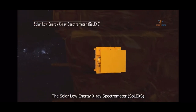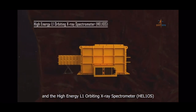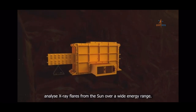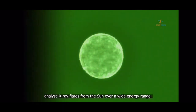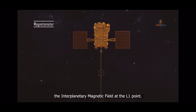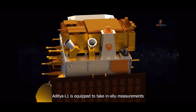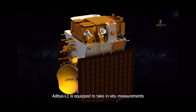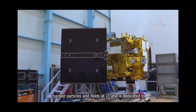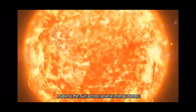The Solar Low Energy X-ray Spectrometer, SoLEXS, and the High Energy L1 Orbiting X-ray Spectrometer, HEL1OS, analyze X-ray flares from the Sun over a wide energy range. The magnetometer payload is designed to measure the interplanetary magnetic field at the L1 point. Aditya L1 is equipped to take in situ measurements of charged particles and fields at L1 and is dedicated to studying the Sun across several energy bands.